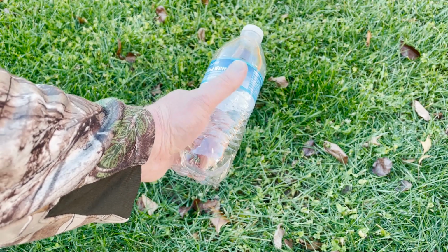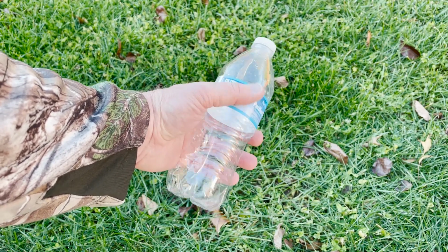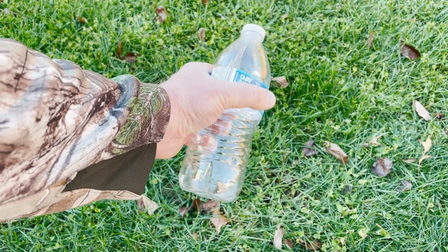Now, it's obvious that some items that you may bring are gonna cause more noise than others, but there's some objects that are kind of subtle that you don't think about that can end up ruining your hunt. So let's use, for an example, a water bottle, like a simple water bottle that you would buy from the local grocery store. After that water bottle is empty and it's made of that super light plastic, and you go to put it back in your pack and you move it, it just crinkles, and it makes so much noise.